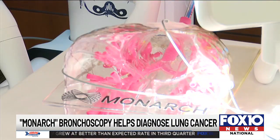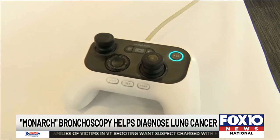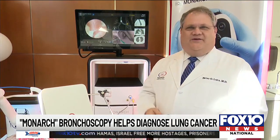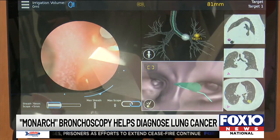With the Monarch device, the patient is put out while the doctor inserts a tube down the throat into the lungs. Using the remote control, he or she can find hard-to-spot cancerous lesions. Dr. Lutz says the computer creates a three-dimensional model laying down a path from the airway to the lesion.